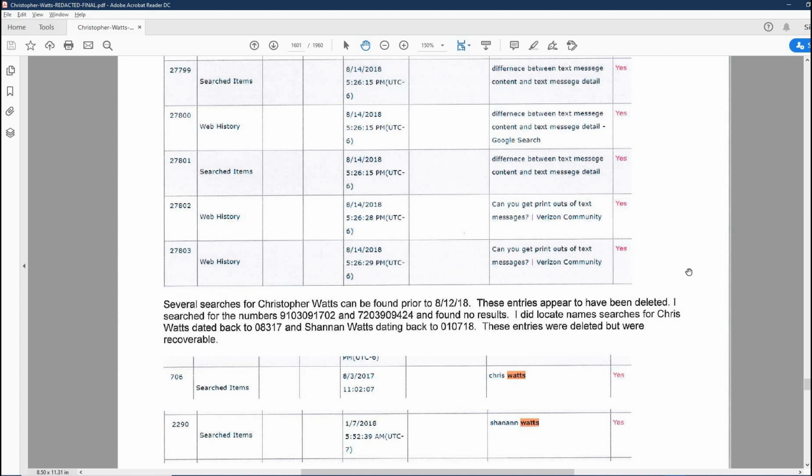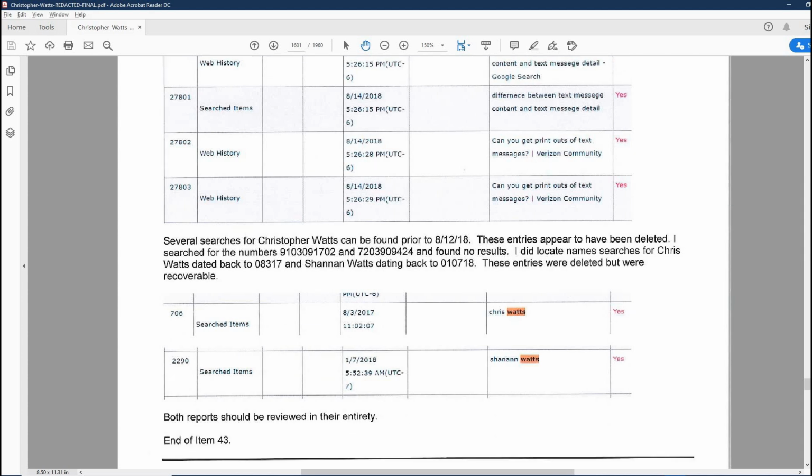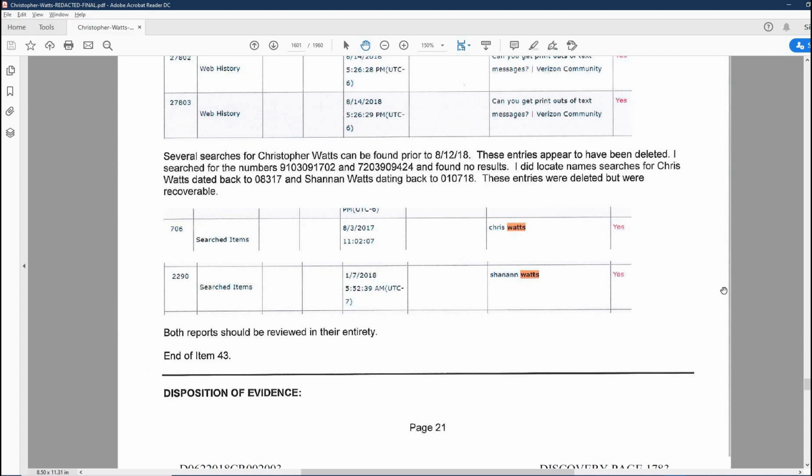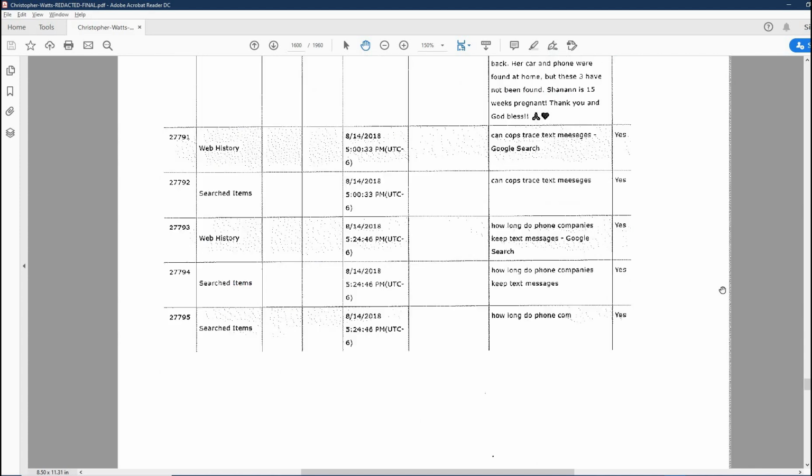And then it says several searches for Christopher Watts can be found prior to August 12th. These entries appear to have been deleted. I searched for the numbers, it gives the 2 phone numbers, and found no results. I did locate name searches for Chris Watts dated back to August 3rd, 2017, and Shanann Watts back to January 7th, 2018. These entries were deleted but were recoverable. And so you see those 2 searches, one for Shanann, one for Chris. Again, Chris is on August 3rd, 2017, and Shanann, January 7th, 2018. Then it reads, both reports should be reviewed in their entirety. End of item 43.